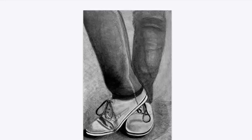The contrast could be better. I feel that in general, most of the strong darks are isolated to the lower section of the shadows underneath the shoes. The rest of the drawing has this kind of grayness to it. And I feel like in the pant area, you're lacking a lot of details.